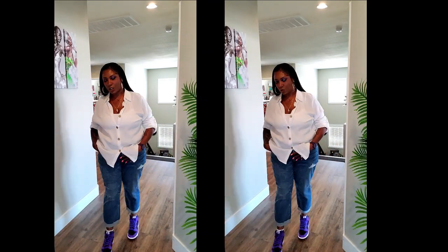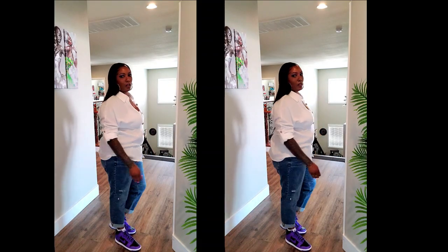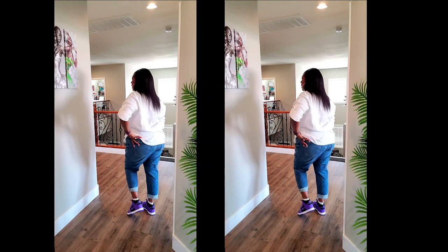And with this top, you can tuck it in, or, you know, leave it out. And it is big enough to where you can unbutton it, tie it up if you like to do the tie up thing. But I just like it like this. It's nice, big, casual, comfortable, and, you know, it's all good. Nothing fancy. Boyfriend jeans, like I said. I think if I did pair a bag, let me grab my bucket bag.